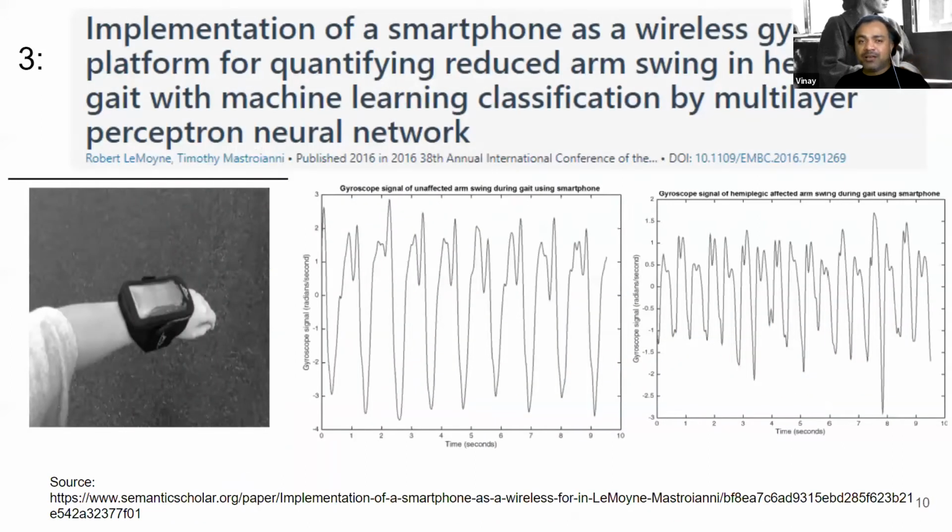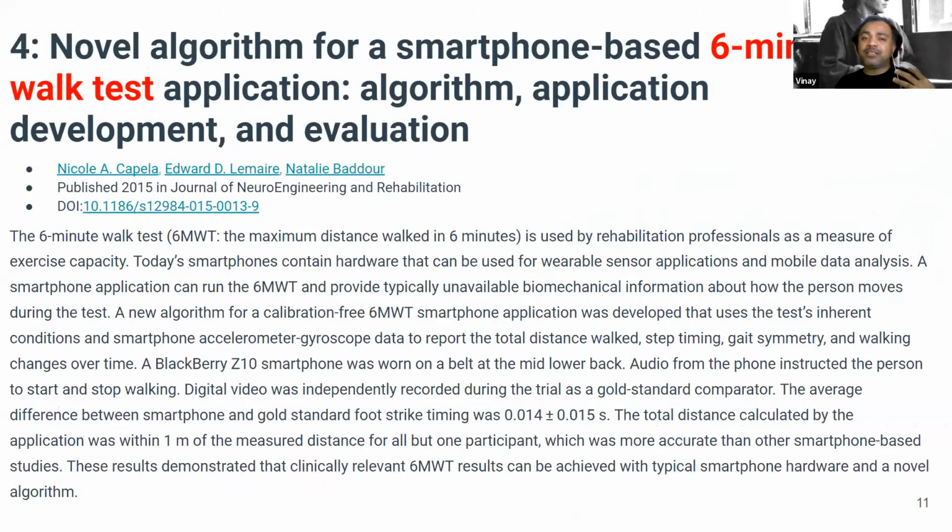Similarly, a lot of work is being done using gyroscopes for quantifying reduced arm swings in hemiplegic gait. These are extremely interesting applications in the medical domain, where you're using gait analysis with the same flavor of algorithms to solve more important and pressing problems.